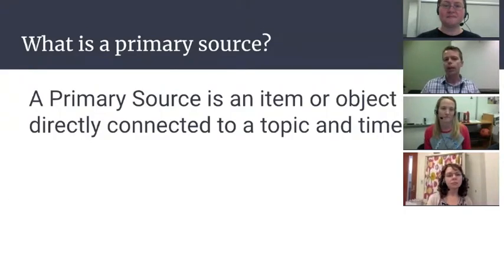So my working definition is that a primary source is an item or an object directly connected to a topic of study and the related time period. And we talk about that all the time, even with second grade students: what we're studying, and the time period when that happened, is connected to these primary sources that we're looking at.